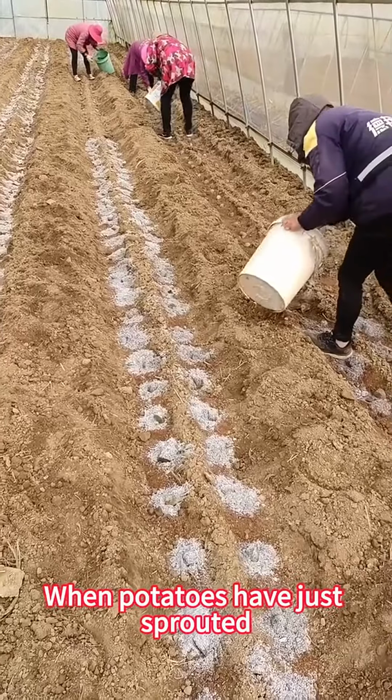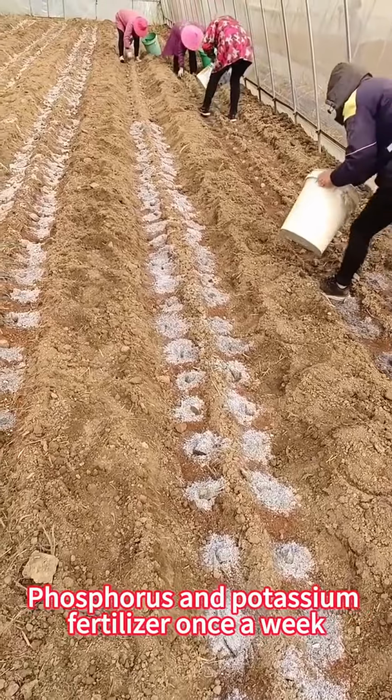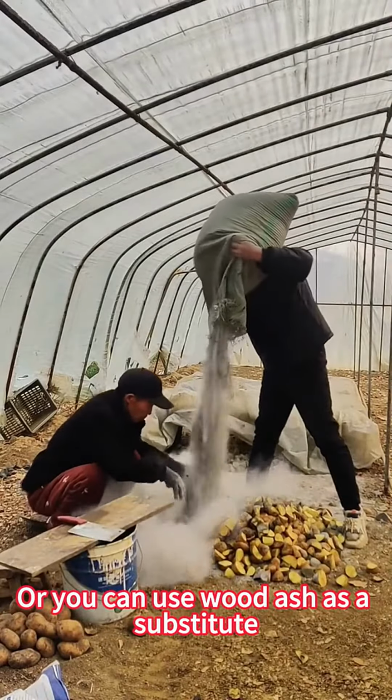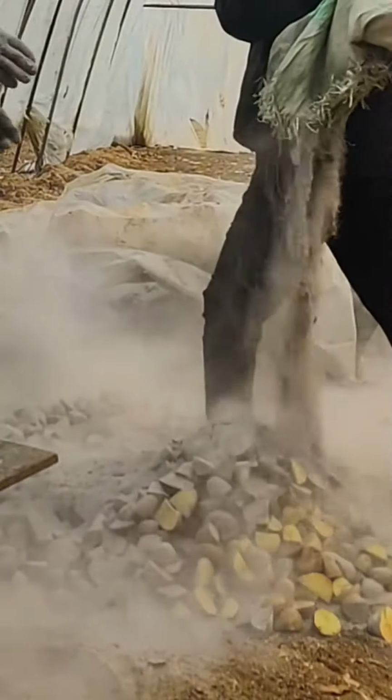When potatoes have just sprouted, it's crucial to fertilize them with phosphorus and potassium fertilizer once a week, or you can use wood ash as a substitute. This promotes faster growth and enhances tuber vitality.